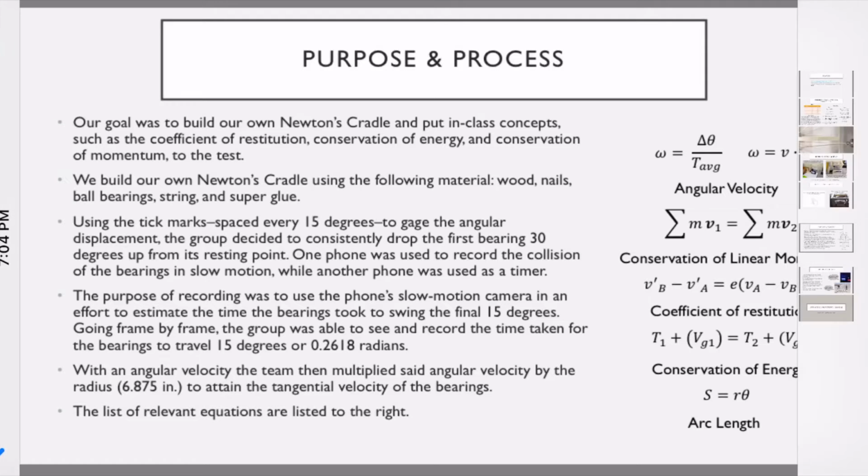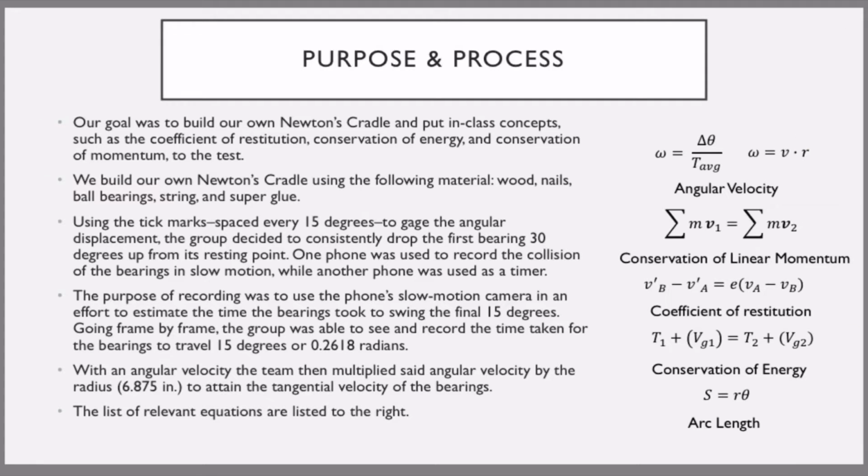One phone was used to record the collision of the bearings in slow motion, while the other phone was used as a timer. The purpose of recording was to use the phone's slow-motion camera in an effort to estimate the time the bearings took to swing the final 15 degrees. Going frame by frame, the group was able to attain these delta times and in turn obtain an angular velocity.